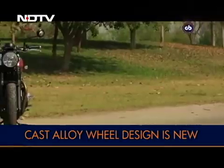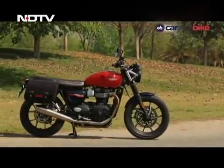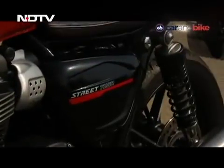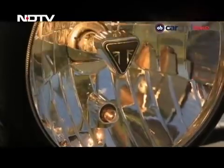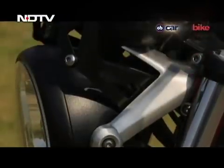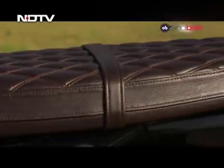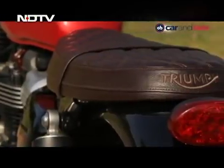There are a few updates, of course. The design of the cast alloy wheels is new too. The Triumph badge on the fuel tank is also new, along with the decals on the side panels. The headlamp bracket is also new and is made of brushed aluminium, and the bezel has been blacked out for a more rugged look. Also, the seat is new, gets more padding and is 10 mm higher.